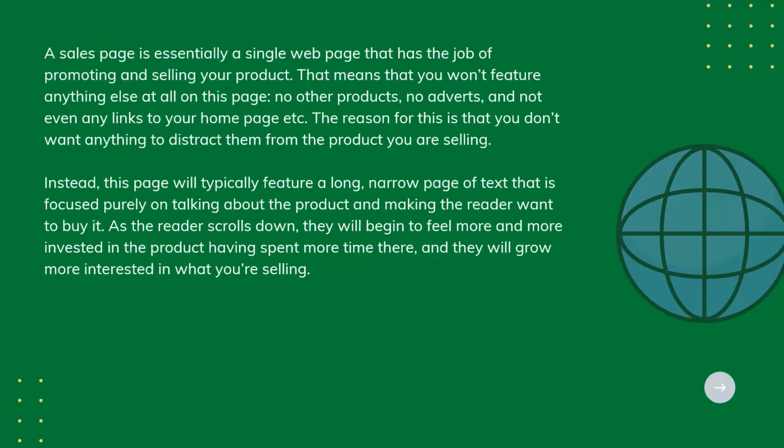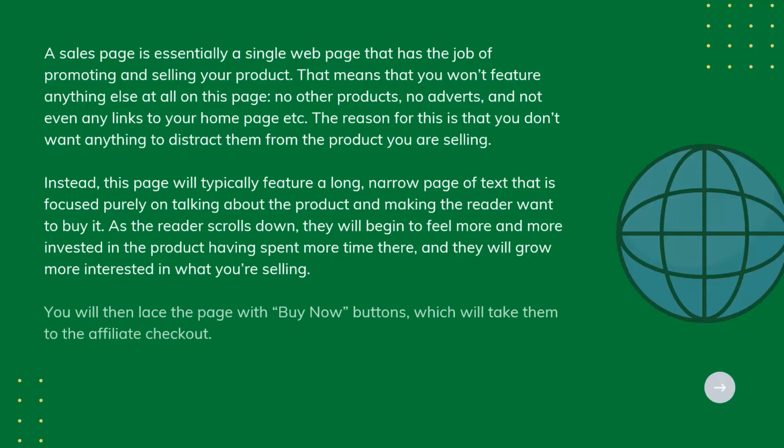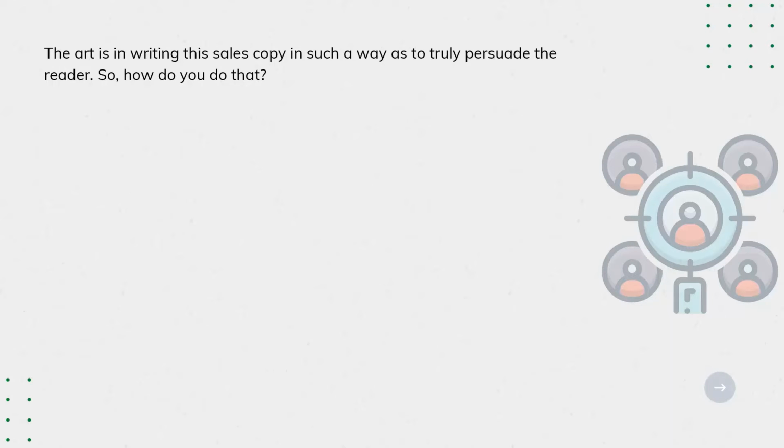As the reader scrolls down, they will begin to feel more and more invested in the product, having spent more time there, and they will grow more interested in what you're selling. You will then lace the page with Buy Now buttons, which will take them to the affiliate checkout. The art is in writing this sales copy in such a way as to truly persuade the reader. So how do you do that? Here are some key tips for making a successful sales page.